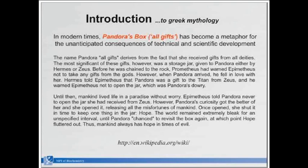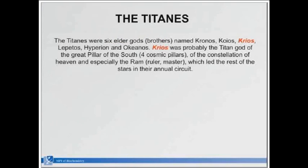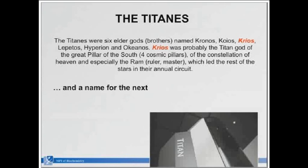So actually, when we opened the Pandora's box 4 years ago, the unspecified interval was 3 years. It was extremely bleak for a couple of years, and now we have hope that everything is going back to normal. Well, Cryos is also one of the Titans. Actually, there were six brothers, and one was termed Cryos, the pillar of the south from the cosmic pillars. I don't know about Greek mythology, so I'm sorry.